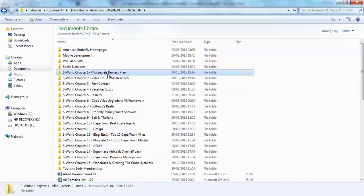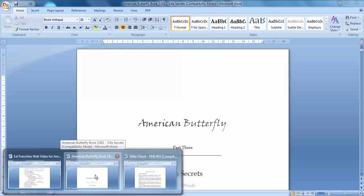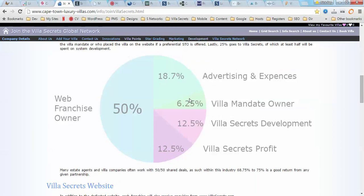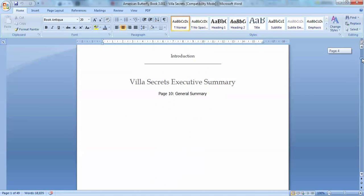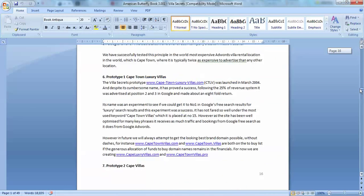If we look at the first one, there's some various stuff here. I've opened it already because it takes a while to load, and this was the very first sketch of Villa Secrets as an American Butterfly plan, as opposed to this original Villa Secrets plan, which was simply a plan to do Villa Secrets. Only about 5 months ago did the two projects start to become one. And look, I'm going to skim through it very quickly. We're just going to have a look at the amount of information.